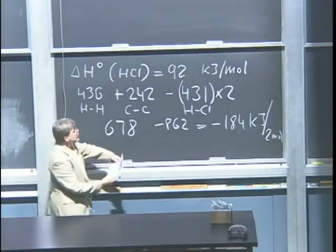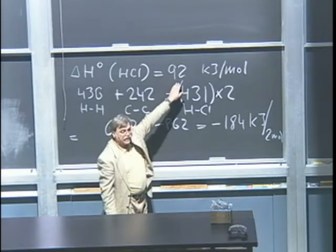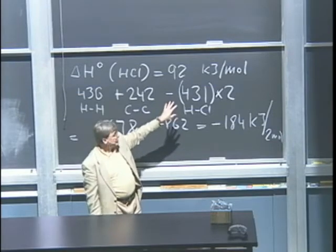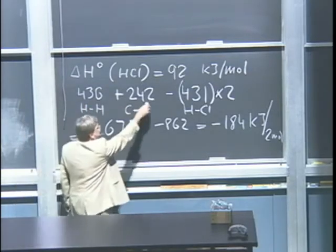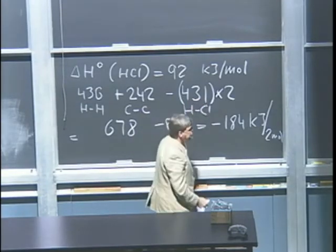And if you look this up in the literature, or in your table, you find 92.4, just from the measurement. So this works very, very well to estimate these enthalpies of a reaction. So I could have also taken this here and divided this by 2 first, and then have 431 only. That would be the same.